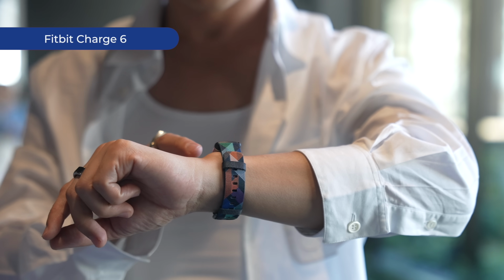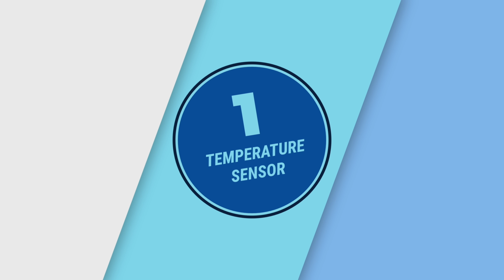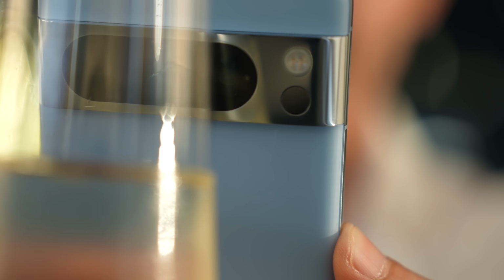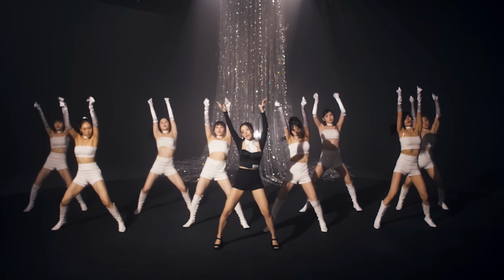If you already own a Pixel 7 or 7 Pro, should you upgrade this year? Well, let's take a look at 3 of the biggest updates coming to the Pixel 8 and 8 Pro. We've had thermometers on fitness trackers before, but never on a phone. That's until now. Built into the Pixel 8 Pro is a temperature sensor. It's right here by the cameras. Notice this circle under the flash.